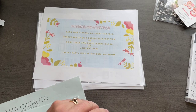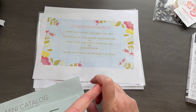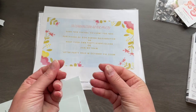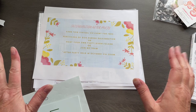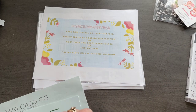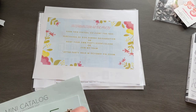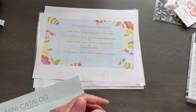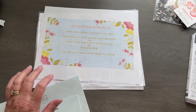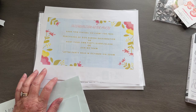Now, I haven't tried it myself. I am a little leery of coloring with my blending brushes, just because I'd be afraid that the grit of the paper might damage the brushes, but like I said, I have not tried it. The other thought was to color with blends, and I feel the same way, like it could damage the blend tip, because it really is a rough paper. It's almost sandpapery. So anyway, you can color it with spritzers and re-inker, absolutely.